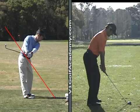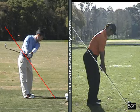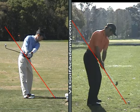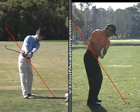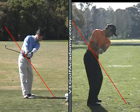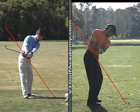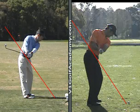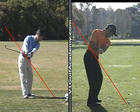So, going back here, we're going to see how Trevor Immelman in his takeaway, how he's more so here. You see how this club is out in front of him more, and yours gets a little bit behind you. And it could be that that club gets well behind you. If you start your swing a little quick, that club could get a little bit behind you there, even more so, and then you have to reroute it and get really quick. So we're going to watch on that takeaway.